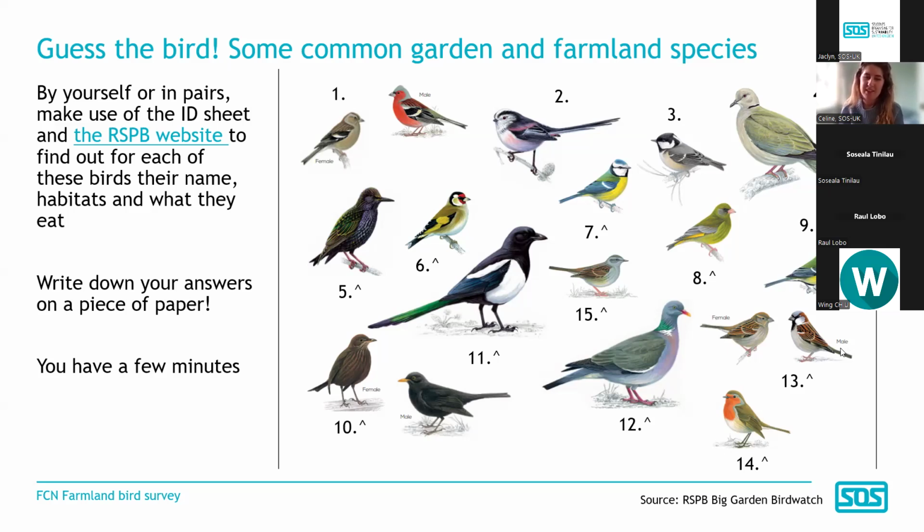Number 14. This is one that I think you might have seen on all Christmas cards. So hopefully everyone knows what this one is. I think I can say this one, it's a robin. It's probably one of the most easily identifiable birds there is. Again, male and female look the same. And finally, number 15. Does anyone know number 15?